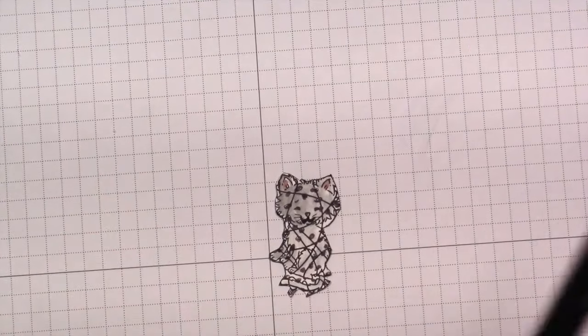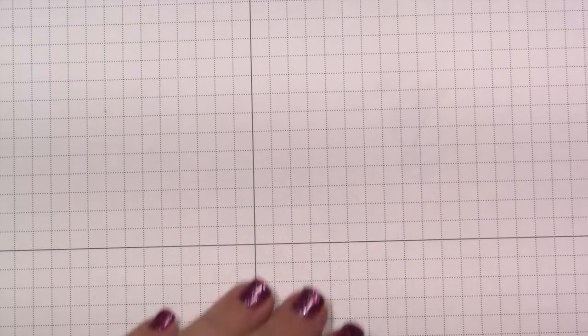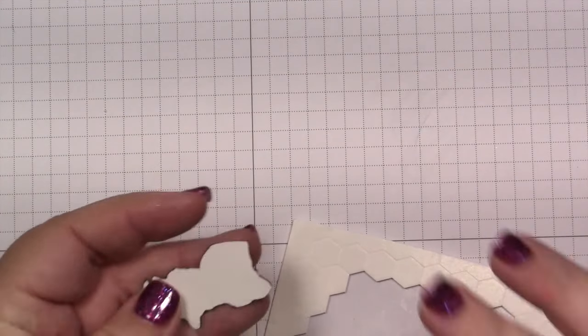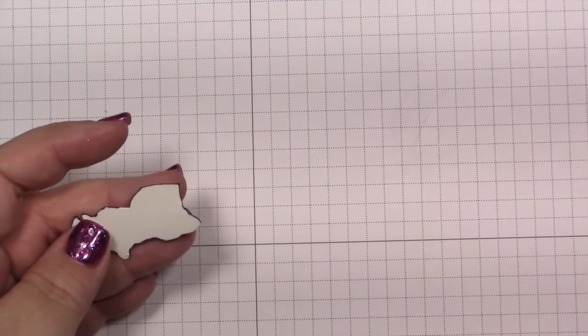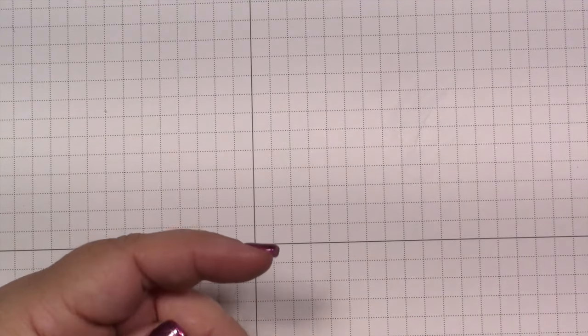Okay, I'm gonna add a couple of dimensionals to her back. Later. Let me do that later. Okay. Let me put her where I won't lose her. Right there.